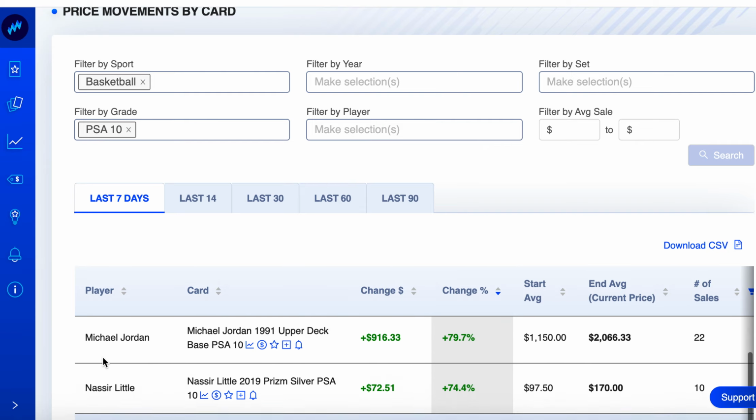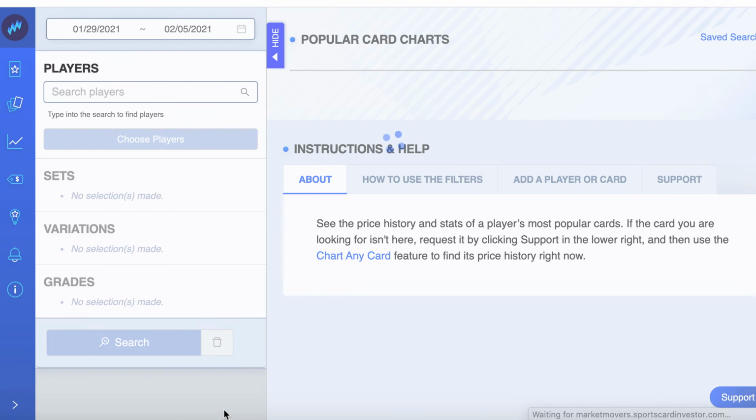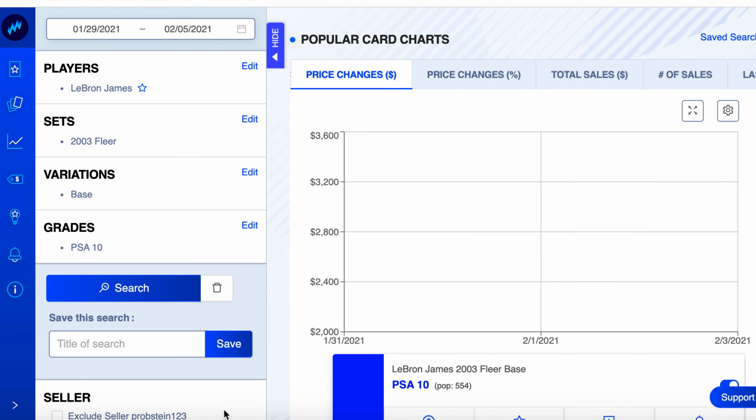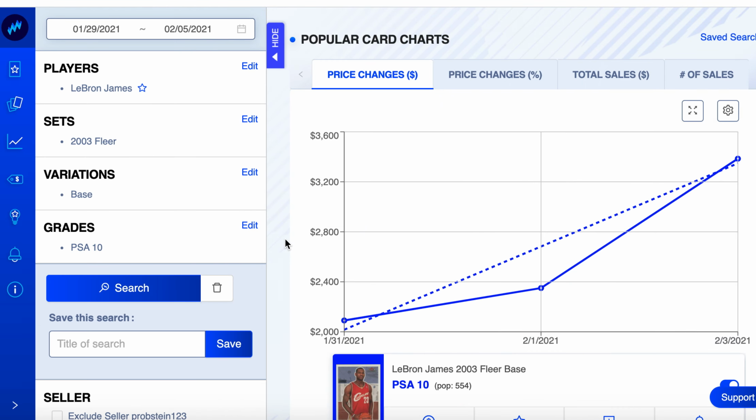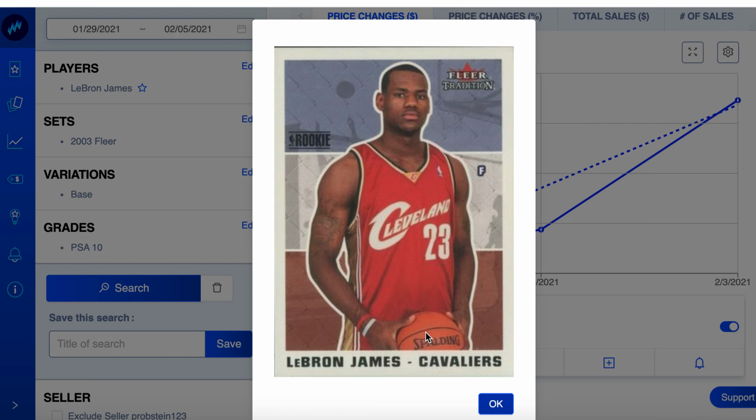What number are we at? 1, 2, 3, 4, number 5, LeBron. I gotta sneeze, folks. Might as well get some coffee while I'm chilling. LeBron James 2003 Fleer base. So we had a rook. Let's pull up that chart. LeBron James, look at this. Again, this isn't at the top of the pyramid, but it's in the pyramid.